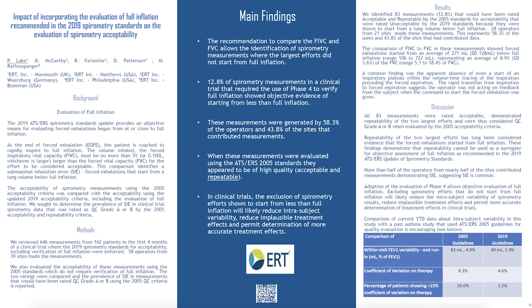To test this, we compared the current study to a study already completed using ATS/ERS 2005 in a similar asthmatic population. When comparing within-visit variability of two FEV1 tests conducted 30 minutes apart, we noticed a reduction of the within-patient average variability from 83 milliliters or 4.9% with the old 2005 standards to 49 milliliters or 2.4% in the study using the new 2019 standards. Provisional data also shows similar magnitude of reduction when considering coefficient of variability of on-therapy treatment responses.